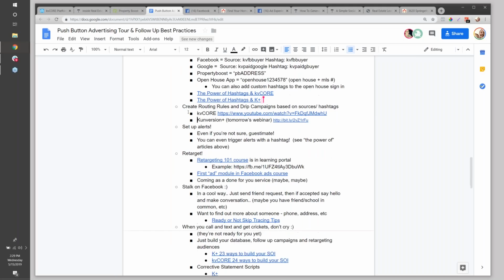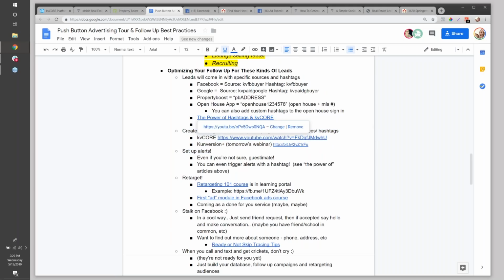I was going to say, in addition to speaking to hashtags, there are those two links up there about the power of hashtags in KV Core and K+. I really encourage everyone to take a peek at those as well, because it speaks to all of the different ways you can leverage a hashtag.